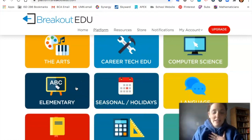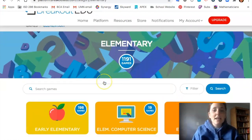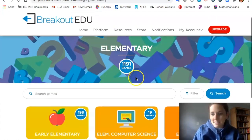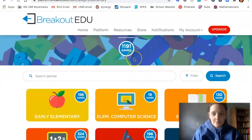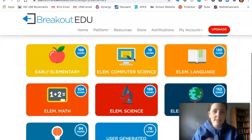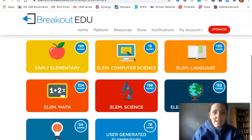When I'm working with our young campers, I like to start with the elementary tab, and you can click there, and it literally tells you how many games they have available. So thousands of games. They're not all free necessarily, but some of them you can purchase for a pretty low price, or they do have ones that are free to access.